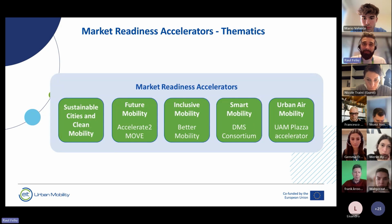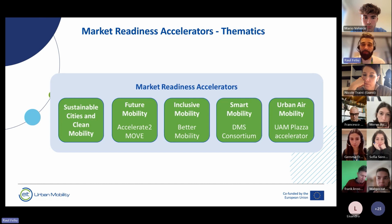So this is the thematics that we have within the Market Readiness Accelerators. You can take each one of those five blocks as one program, which actually they work independently. We have the sustainable cities and clean mobility, the future mobility. Below you see also the branding name that you will see attached to each one of the programs. We have the inclusive mobility, also referred to as better mobility, smart mobility, or the MS Consortium Accelerator, and urban air mobility as urban air mobility plus accelerator. So let's get a brief picture of each one of those.